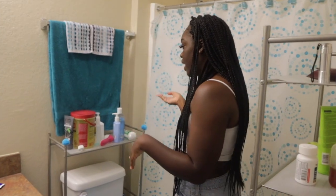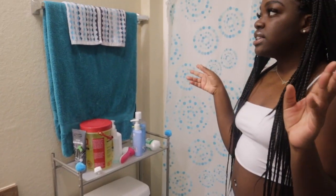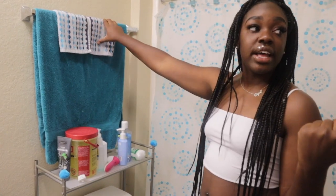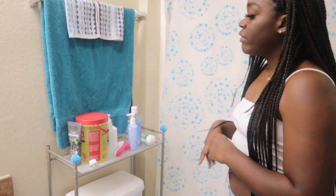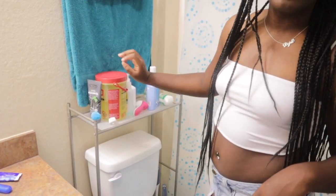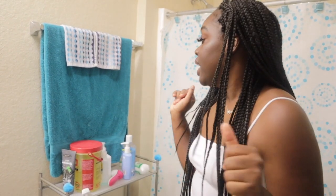So here, this was actually combined. Like the two of these things right here were stacked on top of each other. But since this thing was in the way, I couldn't put it how I wanted it, like I had it last year, so I had to separate them or whatever. But it's whatever. So I just put all of my face stuff on here, and obviously this big old thing of Eco Styler because where else can I put it? But right here. So I have that.